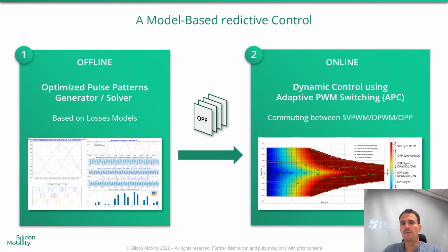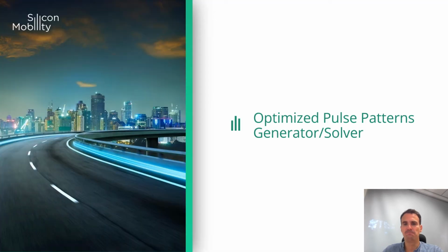In the case of OLEA Inverter HE, Silicon goes even further by offering the possibility to apply the right modulation, between SVPWM, DPWM, and OPP, upon the torque and speed need. This is what we call the APC, Adaptive PWM Switching Mechanism. But let's first dig into the generator.